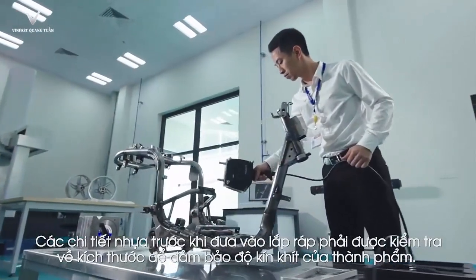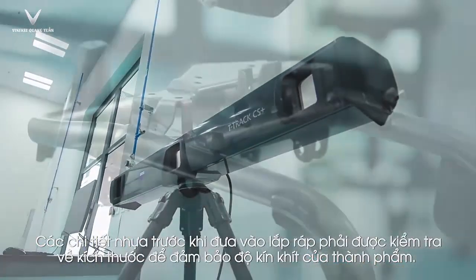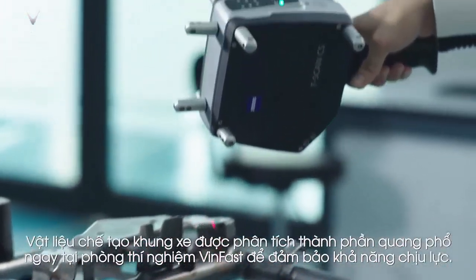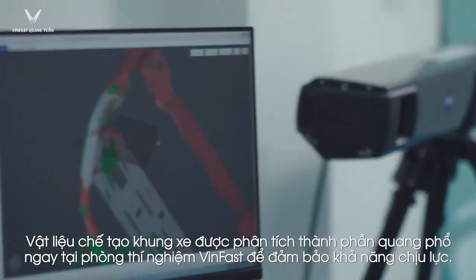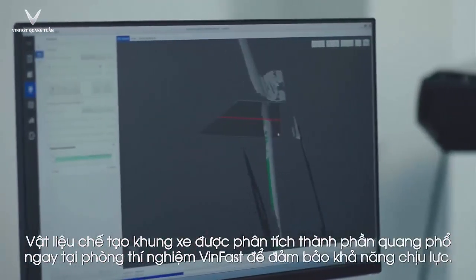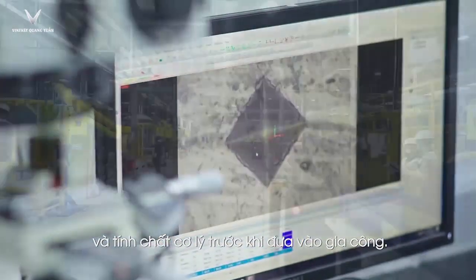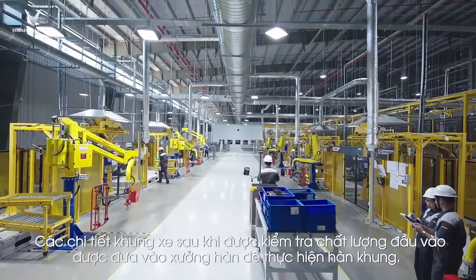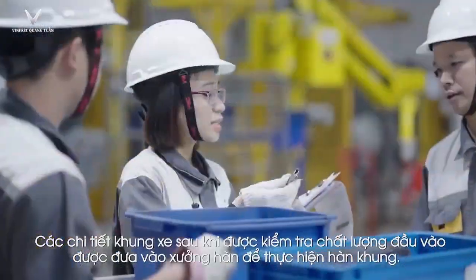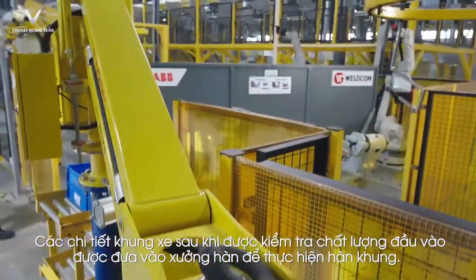Parts are checked for dimensional integrity to ensure the precision of the finished product. Frame material goes through spectral analysis at our VinFast laboratory to ensure that their physical, mechanical properties meet product specifications. After being tested, steel tubes are processed through the weld factory to produce the bike's frame.